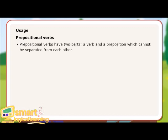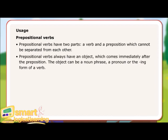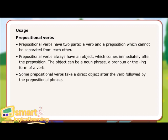Prepositional verbs. Prepositional verbs have two parts, a verb and a preposition, which cannot be separated from each other. Prepositional verbs always have an object which comes immediately after the preposition. The object can be a noun phrase, a pronoun, or the ing form of a verb. Some prepositional verbs take a direct object after the verb followed by the prepositional phrase.